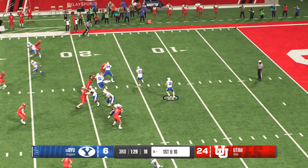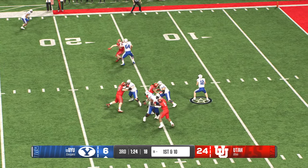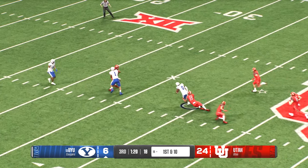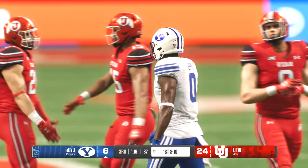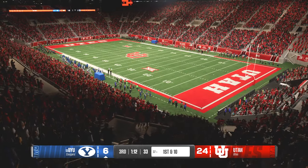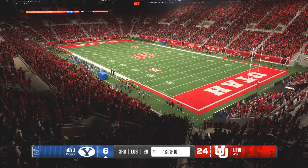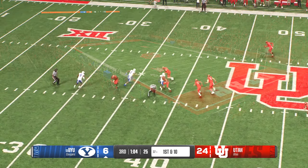Off the play fake, looking to throw. And he's going to stretch the defense, taking a deep shot here. And they'll bring him down, but this offense creates a huge chunk play. Well, this is what's so dangerous about this offense, Chris. They have the ability to put the ball in the air downfield and really stretch those safeties back. This time, they hit it for a big gain.